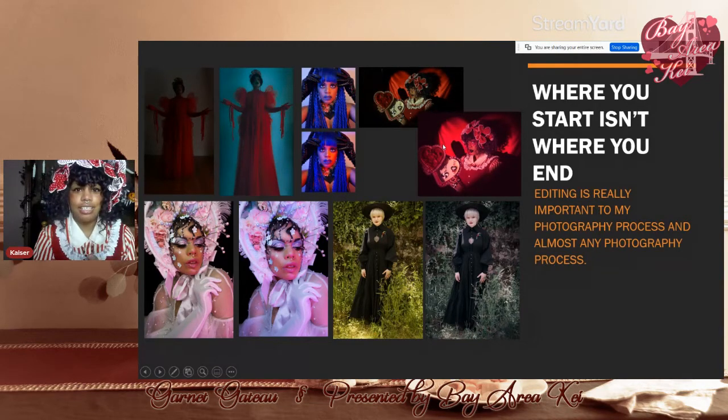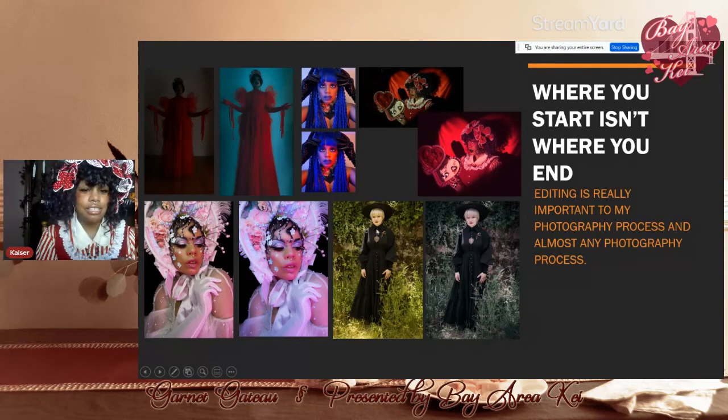And that's a really important thing in my photography: making the colors really pop and making the colors tell a story. You can have photos that are really nice by themselves, but I feel like editing them and getting the color right is so important. Yeah, I want to be that tall too.